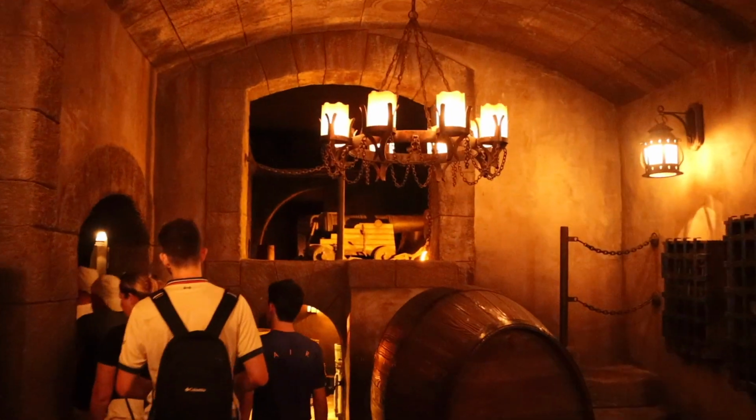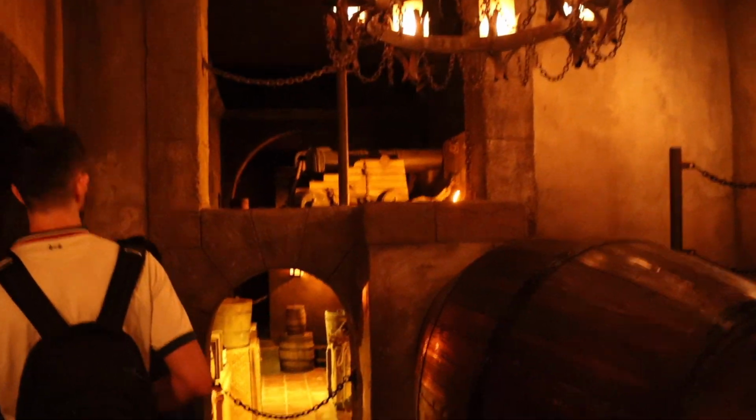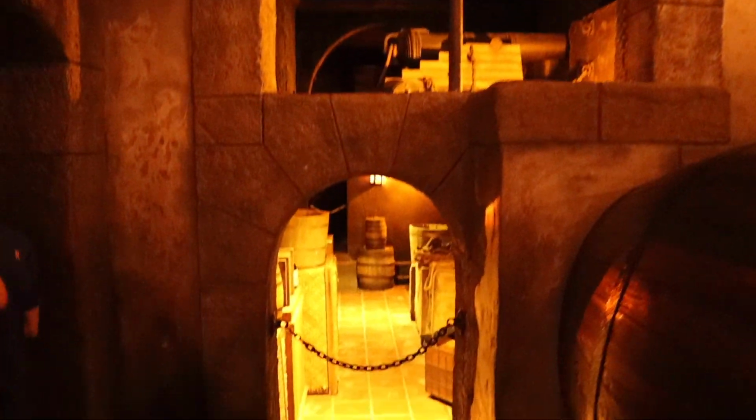And Pirates does have a really well-themed line though too, so it makes waiting in line a little bit more enjoyable when you have stuff to look at.